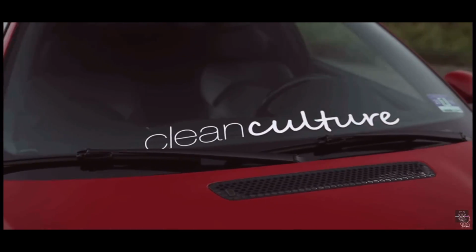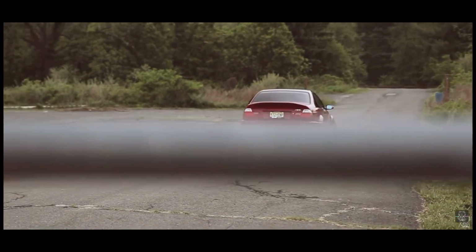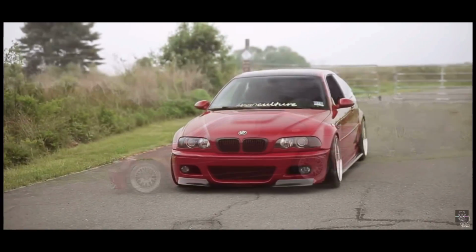I don't know if Mishimoto is the best for E46s, but you're going to want to replace that anyway to get some more power out of the car. So just while you're at it, do it immediately so that it doesn't blow your engine.